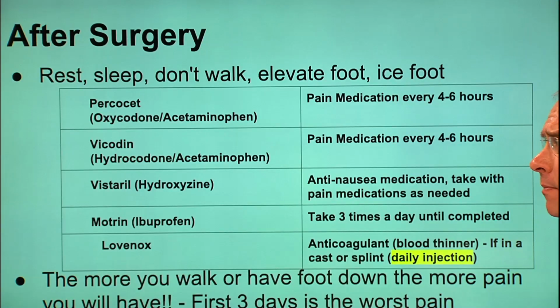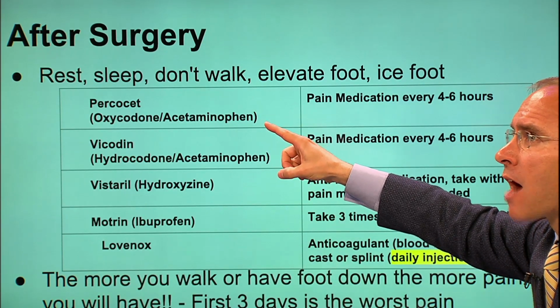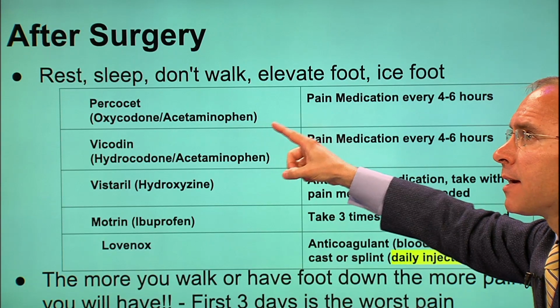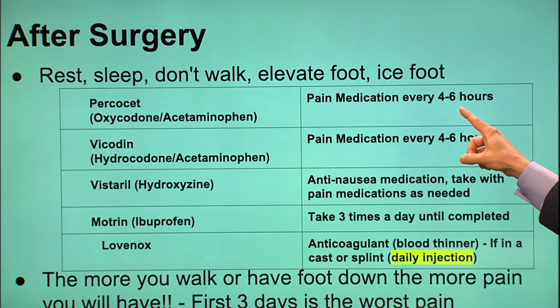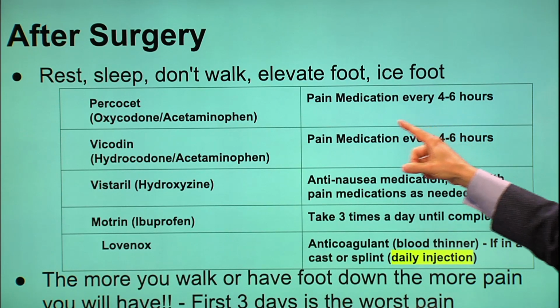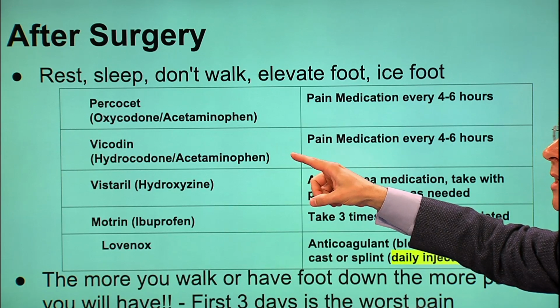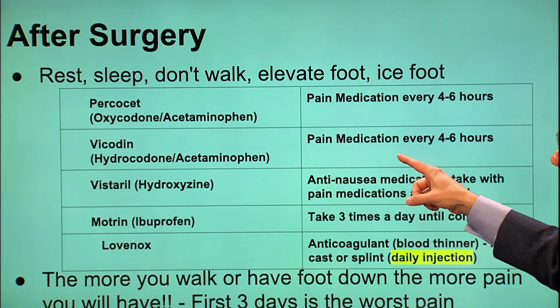But if you do need a pain medication, the typical ones and the combinations are kind of listed here. So let's go over them. The first one right here is called Percocet, which is a combination of oxycodone and acetaminophen. And this is taken every 4 to 6 hours, okay? And you can take 2 pills every 4 to 6 hours initially. Another type is called Vicodin, which is hydrocodone, and this can be taken in the same way.